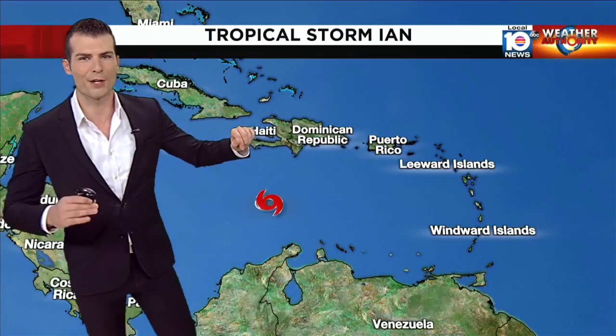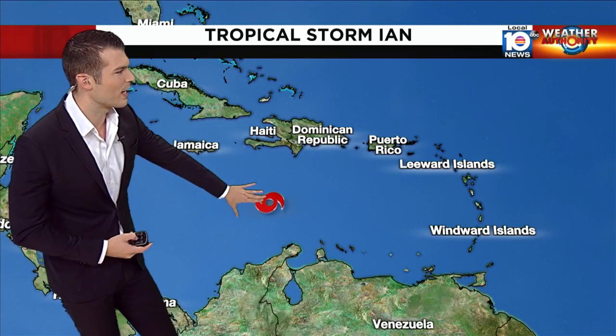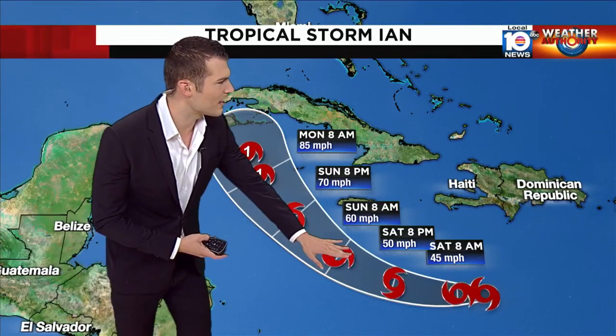Here's the latest on what is Tropical Storm Ian. The name Hermine was taken by a very brief tropical storm just off the coast of Africa, kind of snuck in there and took that name real quick. So this is Tropical Storm Ian. It has maximum sustained winds around 40 miles per hour, but it makes that turn to the north.